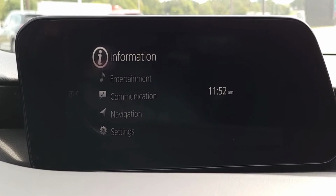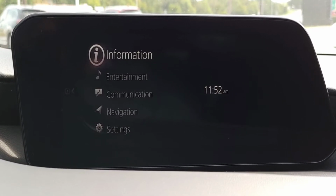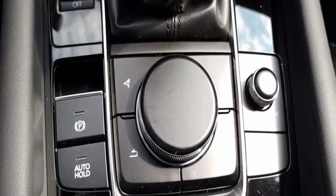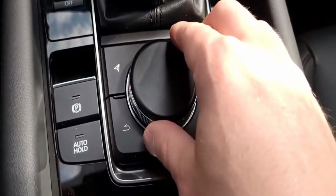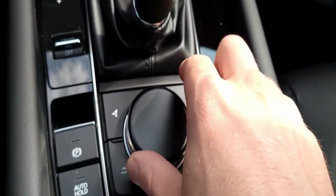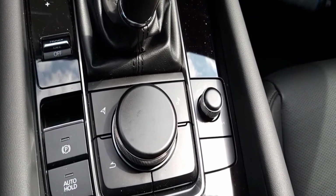We're going to go through each category here, break it down, and I'll give a brief explanation of each section and how to navigate through it, which is going to be using the commander knob. It's a 3-in-1 twist button, it's a joystick, and it is also a push button. That is how I'm going to be navigating through the system, using those three simple motions.